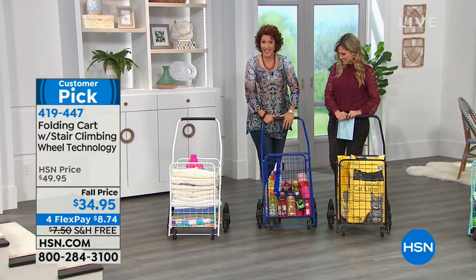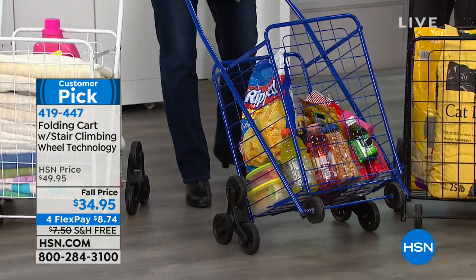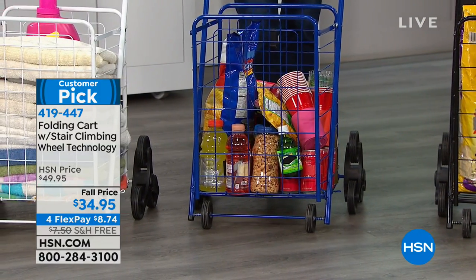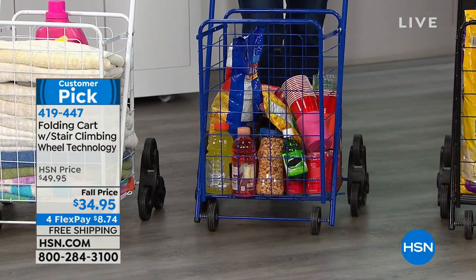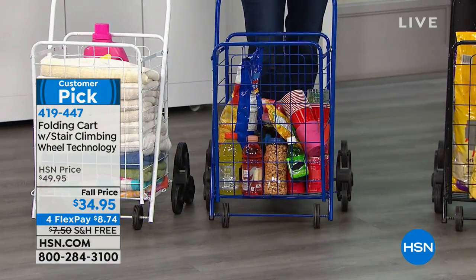Okay, this is nice. We're tailgating now, right? You could even get one of the carts possibly in your team's color. And this is really nice too for picnics. Think about when you go camping and maybe RVing, then you're going to be able to just take this right out of your camper. But tailgating, use it. Great for tailgating.